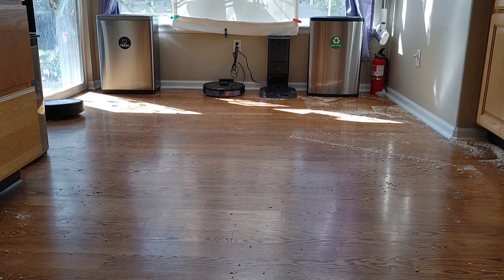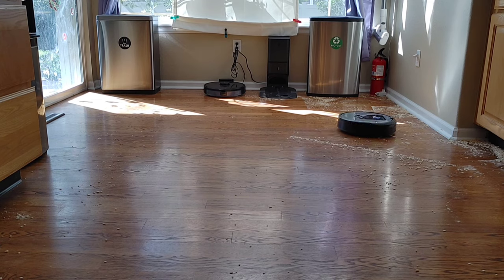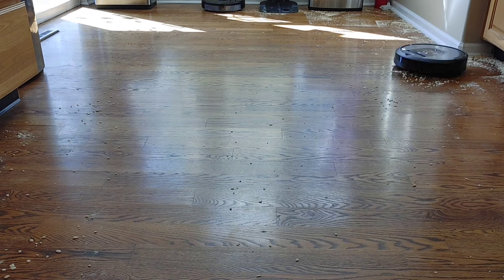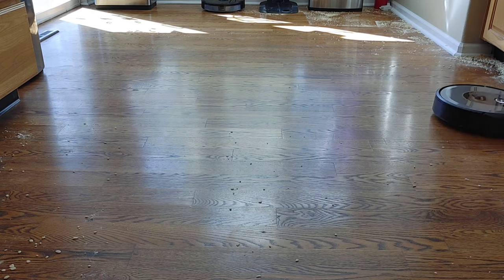Okay, so we're nearing the end here, so if you have any questions about the Roombas, feel free to shoot a comment down below, I'll be glad to answer them. There are so many models out there, it's kind of hard to determine what's best for you, but just keep in mind that most of the cleaning mechanics on the Roomba series are very similar, so you won't get a significant increase in suction unless you go with the Roomba S9.